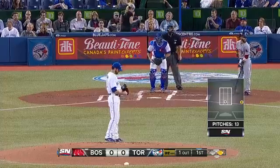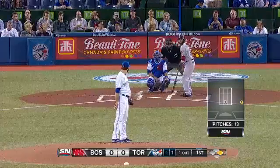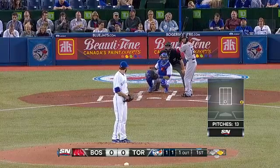Inside, but way off the plate. Morrow feels a lot better about his stuff of late. He's starting to really come together. All of his pitches have been effective. Well, he's gone through a little bit of a stiffness in his elbow area.